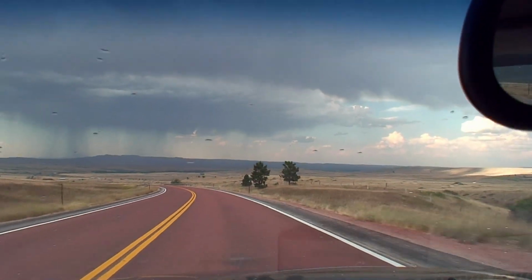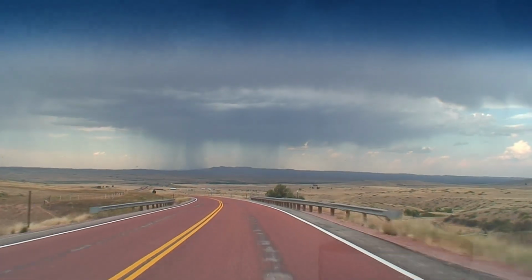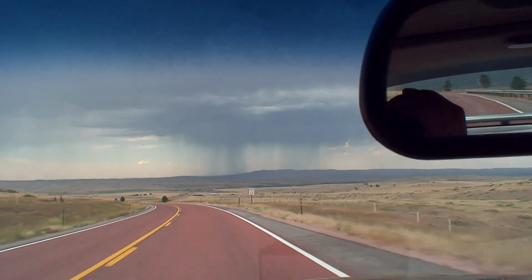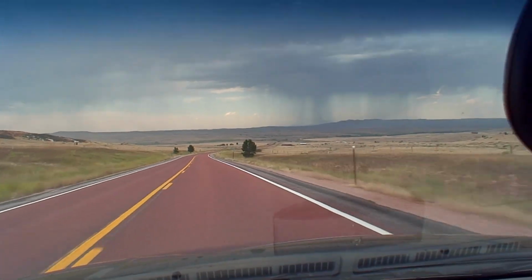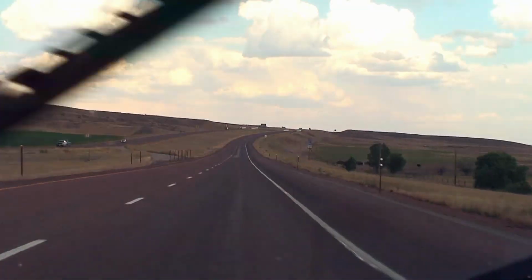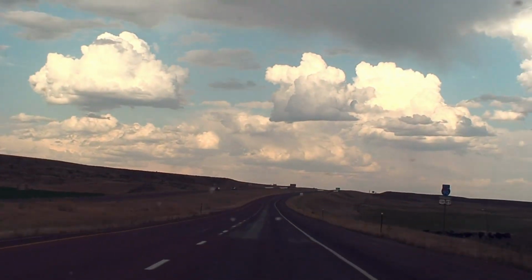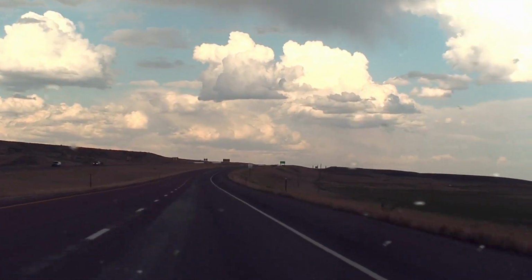All right, 6 o'clock p.m. Mountain Time, 87,923 on the odometer, 5129.5 on the trip. We're going eastbound on US 14 toward Sheridan, Wyoming. Let's see, it's 6:13 p.m. Mountain Time, 87,934 on the odometer, 5140.1 miles on the trip.